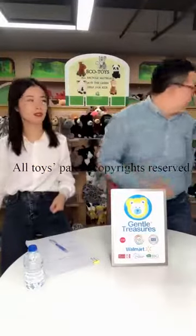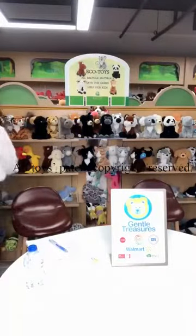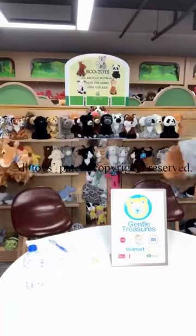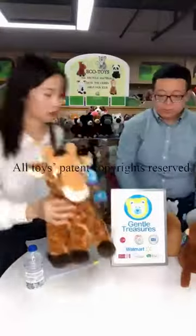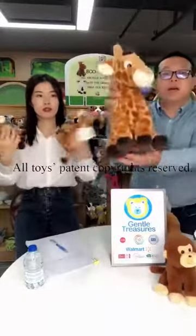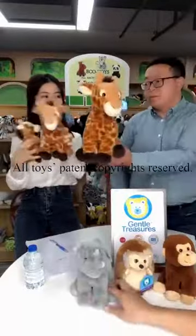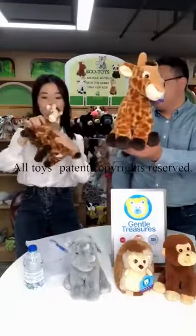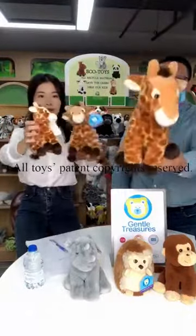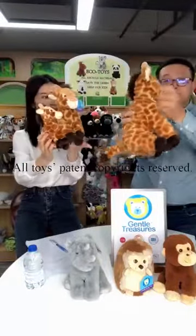Let's go with the toys. Okay, let's start. Murphy, would you start? Let's start with the dog. You can see three size dogs. Yes, the 30 cm dog and the 20 cm dog. The smallest one is 15 cm. We developed three sizes at the moment. And then we will go through the animals one by one.